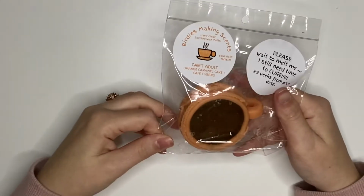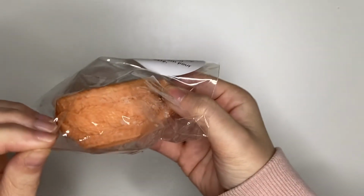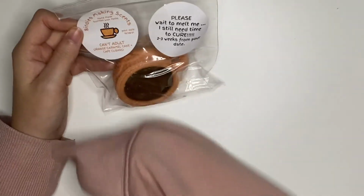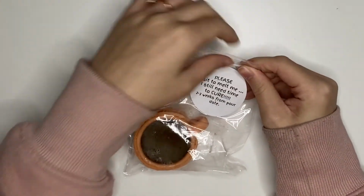Next up, I have this little coffee cup. I just have to say, this like sweater design on it, too fucking cute. And this I wish I would have gotten more of. It's Can't Adult, and it's orange caramel cake plus cafe cubano. Orange and coffee is just, it just does something magical. And I love that. I actually hate coffee in real life, if you didn't know.